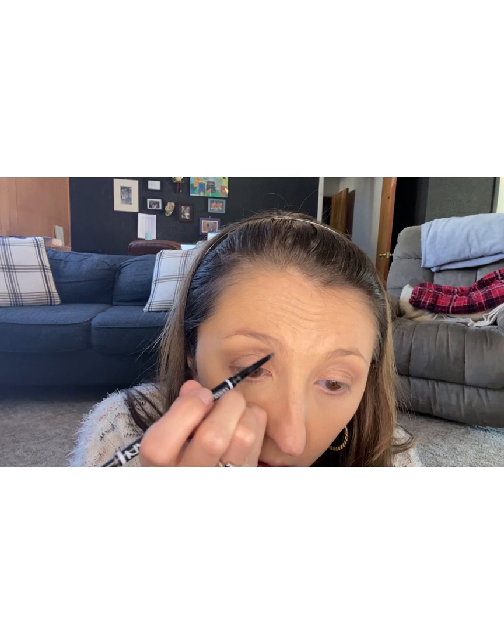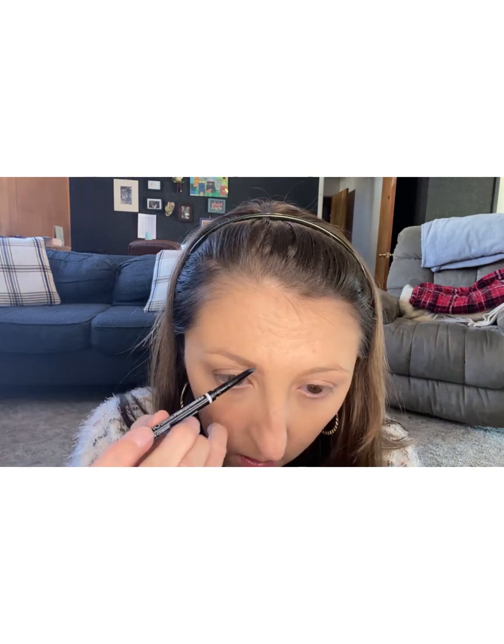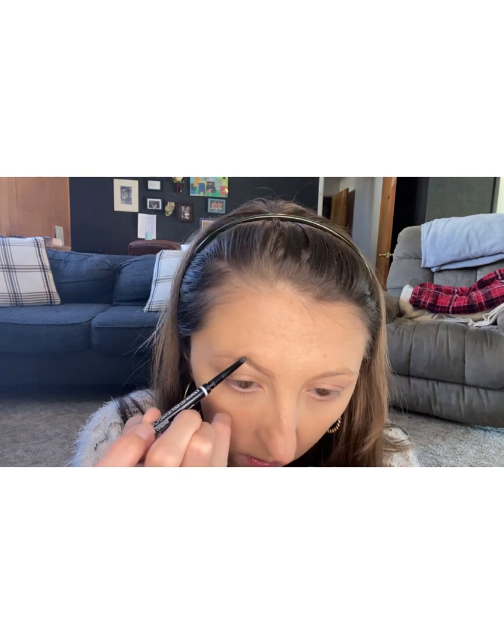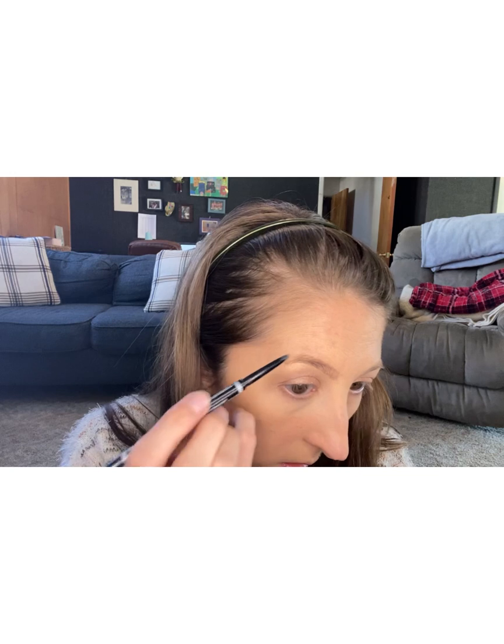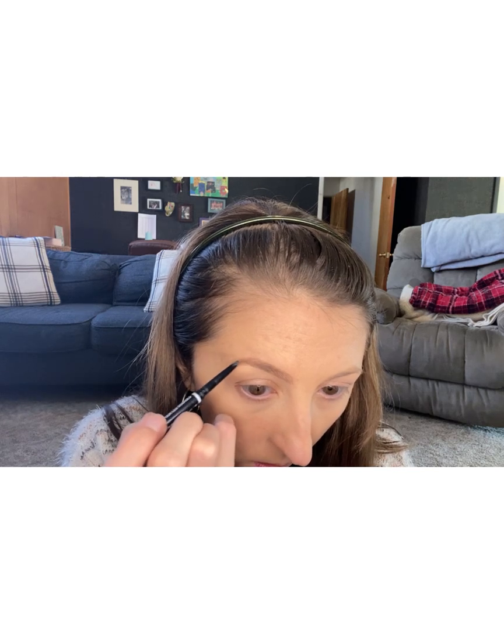My brows are not very full. I start here and just kind of draw a line underneath. I know this looks a little crazy at first, but I blend it in with the spoolie afterwards. I'm not very good at doing my brows. Then I just kind of run this through it, making sure I'm blending out any harsh lines.